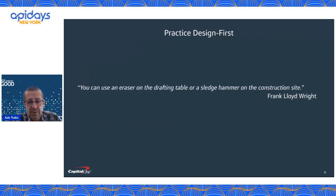What is important for us is to start practicing design first, and API design first in particular. And I'm just going to quote Frank Lloyd Wright, that you can use an eraser on the drafting table or a sledgehammer on the construction site. So we try to start API first before any kind of implementation effort is started.